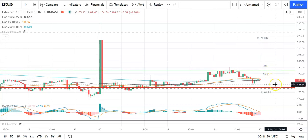Failure to move through the pivot will bring the first major support level at 179 and the 23.6% fib at 178 into play. Barring an extended sell-off on the day, Litecoin should avoid sub 175. Second major support level sits at 174.